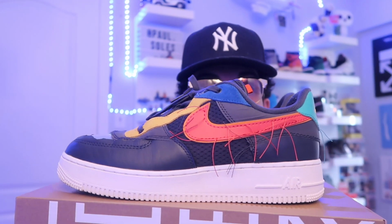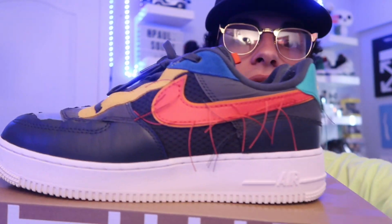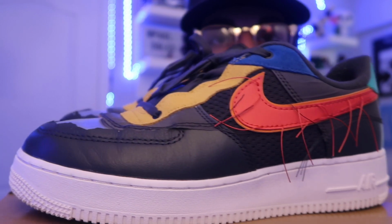But $40 for this sneaker. This is a beautiful sneaker. I love the whole collection this year. The whole BHM collection was so beautiful this year. These are crazy. $40? When they were $130, I was like, dang, they should have just made them like regular Air Forces. But I understand the whole thing. But for $40, I'm not even complaining a single bit.